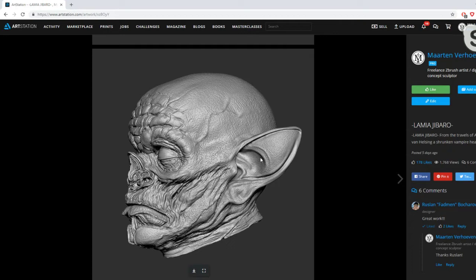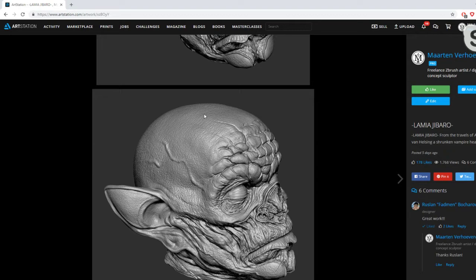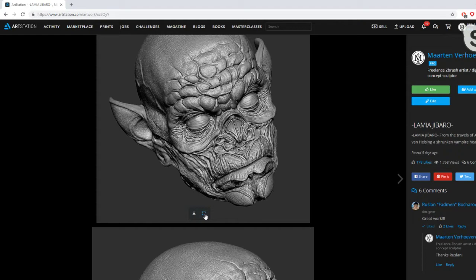I had an idea to do something with a shrunken head, and then, okay, let's intertwine it with a story, so let's add some things from Van Helsing in there, and let's make a little shrunken vampire head. This thing was sculpted in roughly 4 or 5 hours, so it's a fairly simple sculpt. But if you look close on this image, can't go any closer.